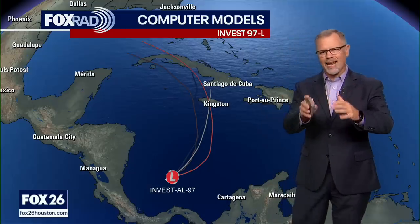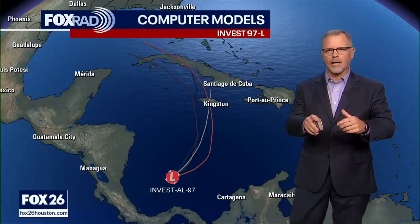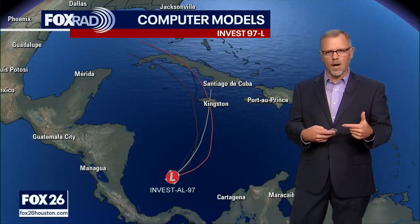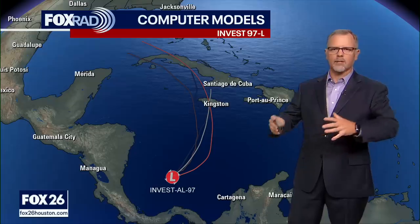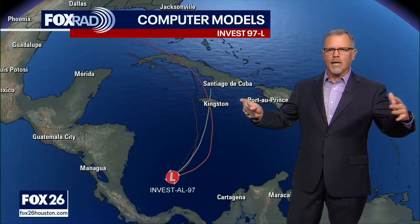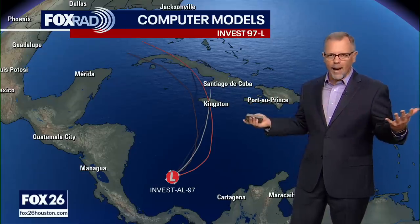Once they give it that Invest description, that title, they can start running some of the computer models on it. And so that's why they'll do that. Even though it's not a tropical system, it's a broad area of low pressure, we're trying to get a sense of what this might end up doing.